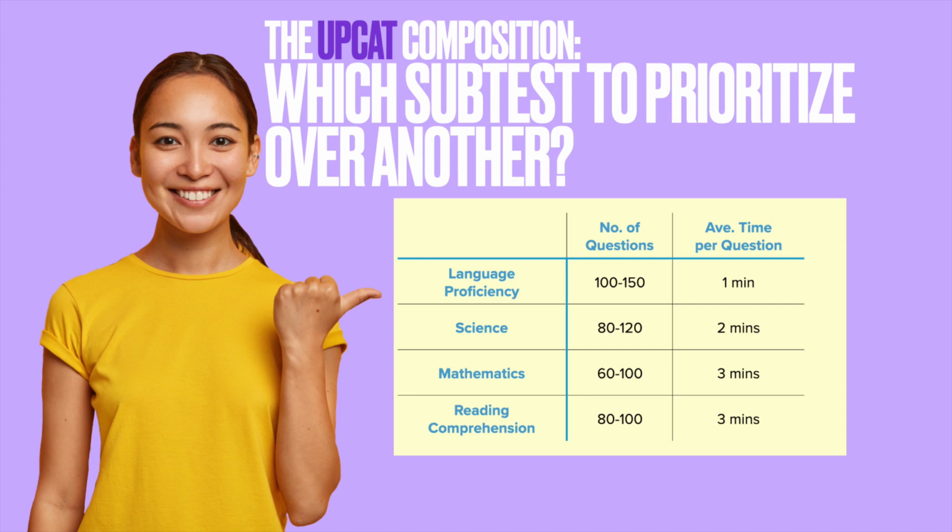So we can say that the mathematics subtest is assigned more weight because it is given 30 more minutes over the language proficiency subtest, and each math question is given 3 times more time to answer over each language proficiency question. However, remember that each question has equal weight regardless of the subtest. So although it can take 3 times as much time and effort to answer a math question over a language proficiency question, they amount to the same score if answered correctly.